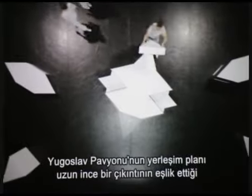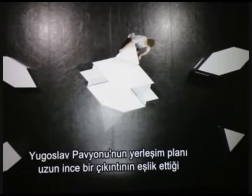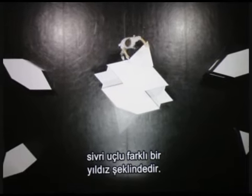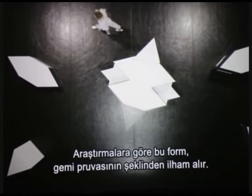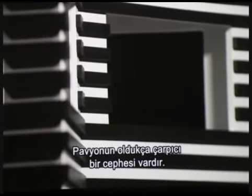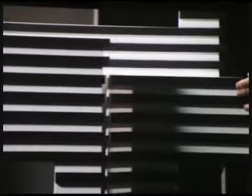The site plan of the Yugoslav Pavilion shows a distinct, sharp-edged, star-shaped design, coupled with a tall, thin architectural protrusion. Research does suggest that this form emulated the shape of a ship's bow. The pavilion had a striking facade, entirely covered in black and white horizontal stripes, spaced about 30 centimetres apart. But there is no documentation to show how the patterns on the adjacent surfaces met.